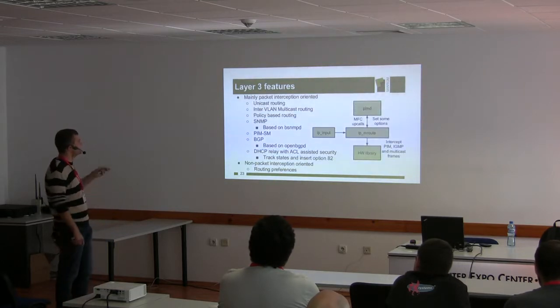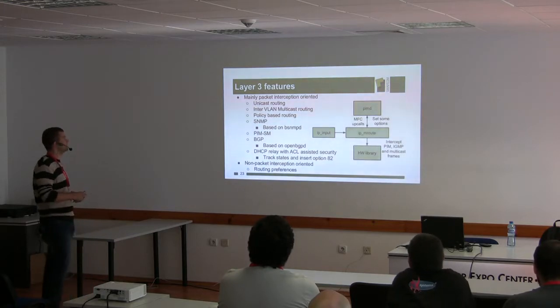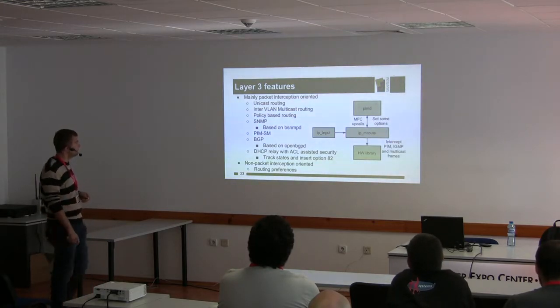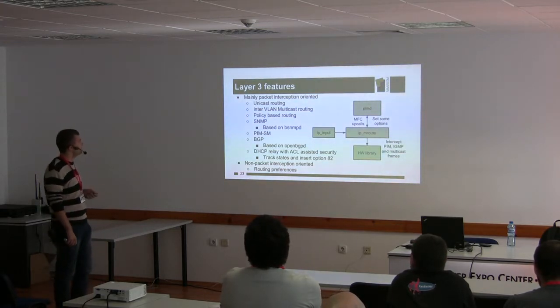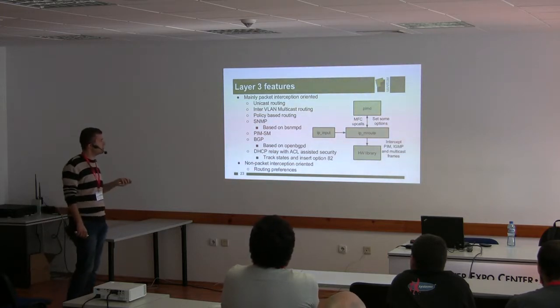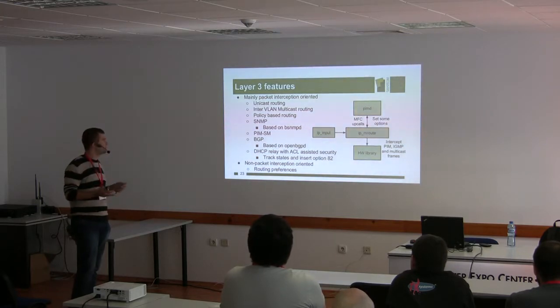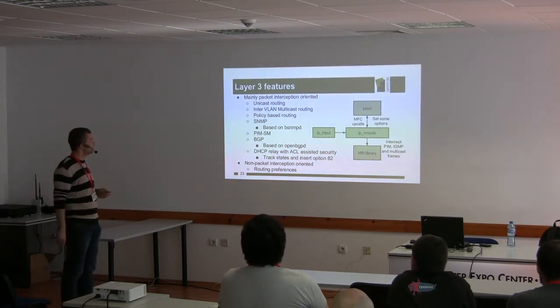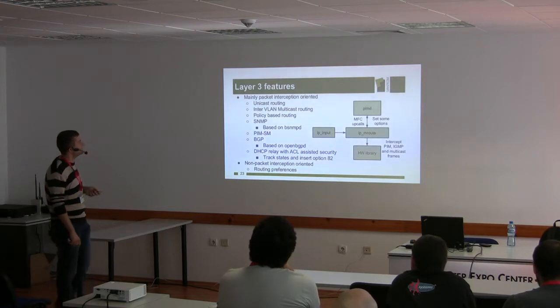The other three features, again, mainly packet interception oriented: unicast routing, multicast routing, policy-based routing. SNMP, we can easily use BSNMPD and take it for granted. PIM sparse mode, BGPD, we can use OpenBGPD, we can use Quagga as well. Of course, it's a little bit tricky because we had to tweak it with the routing messages and our infrastructure. DHCP relay, obviously a layer 3 feature, I will not step any further.